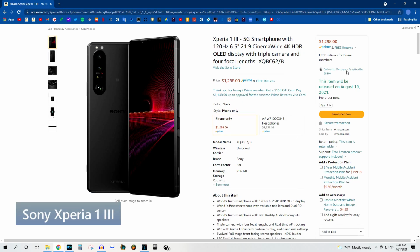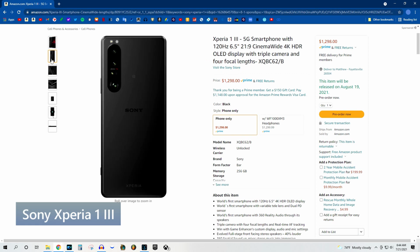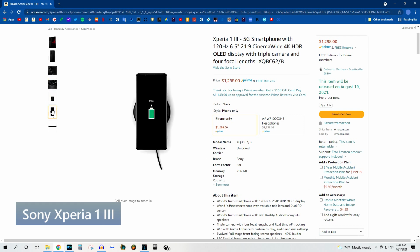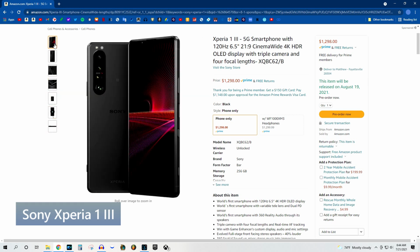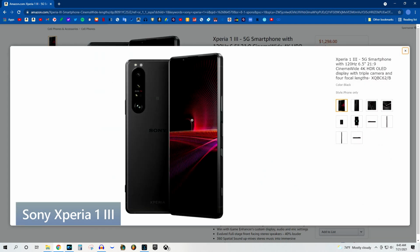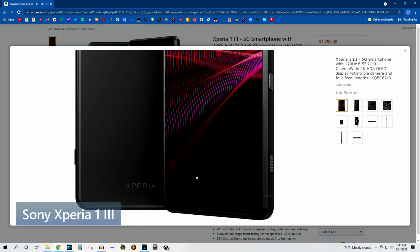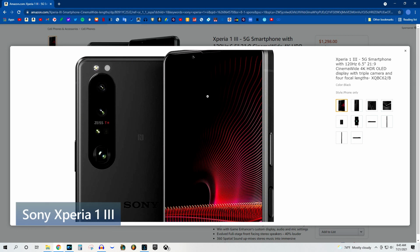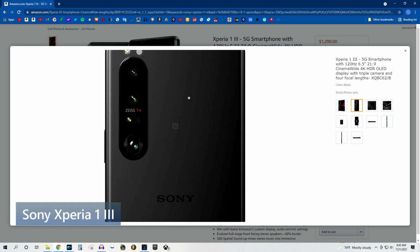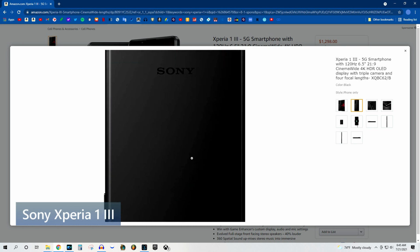This phone is going to be released in the US August 19th, and it's going to be a beast of a phone, guys. So this phone is going to have a premium design, glass back, aluminum frame, IP65 and 68 dust and water resistant. You also have, and this is pretty much a highlight with the phone, a 6.5 inch 120 hertz display, and it is a 4K display, 643 PPI.